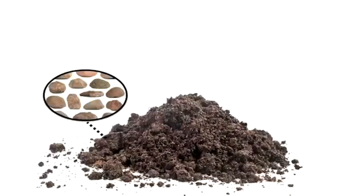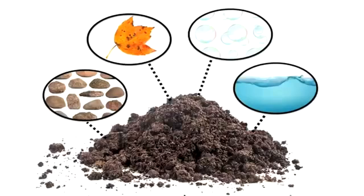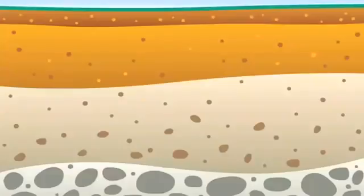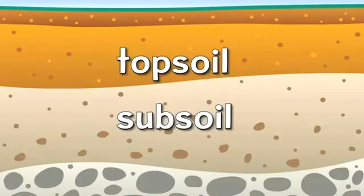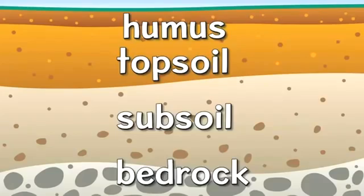Soil is made of rocks, decayed plants and animals, air, and water. Soil comes from weathered rock that is broken down and moved through erosion. There are 3 levels of soil: topsoil, subsoil, and bedrock. Humus gives soil nutrients and is part of the topsoil.